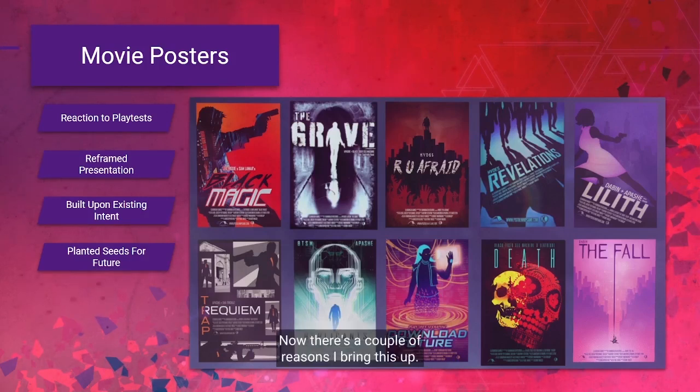Now, there's a couple of reasons I bring this up. The first is that the posters for the initial 10 launch levels were fairly easy to figure out, specifically because of those initial kickoff meetings that design and art had. At the time, we were really only talking through the fiction of the levels as a sort of means to an end. But the result of that initial work was that the levels had enough baked-in personality and narrative to them that the posters fell into place fairly naturally.